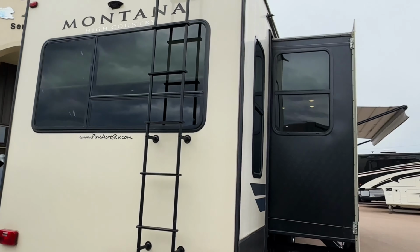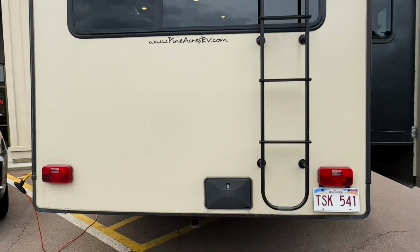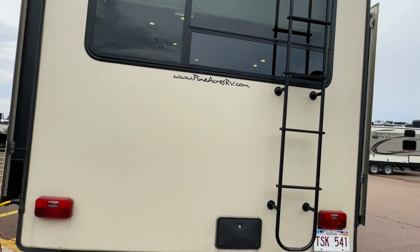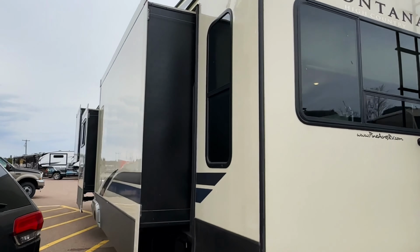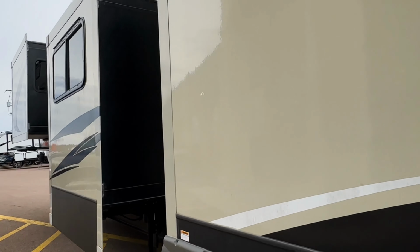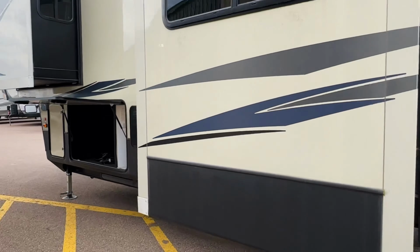Do have the ladder. It does come from our store originally. Very good customer of ours. Bought another new trailer from us. 3 more slides over on this side, folks. This is a 50 amp power connection because it does have 2 ACs.